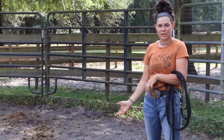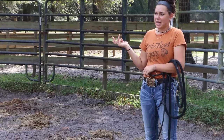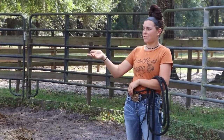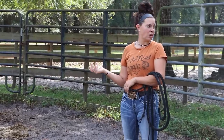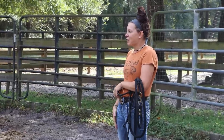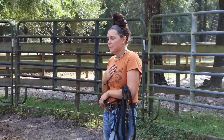So she hasn't been able to leave the Mustang pens because she's not reliable, in the sense that if she just doesn't want to be there, I have a feeling she'll just run right through a fence or jump it, and I don't think we'll be able to catch her in a larger area. So hopefully we can figure it out soon and make it so that she's catchable, because right now she's only catchable by me.